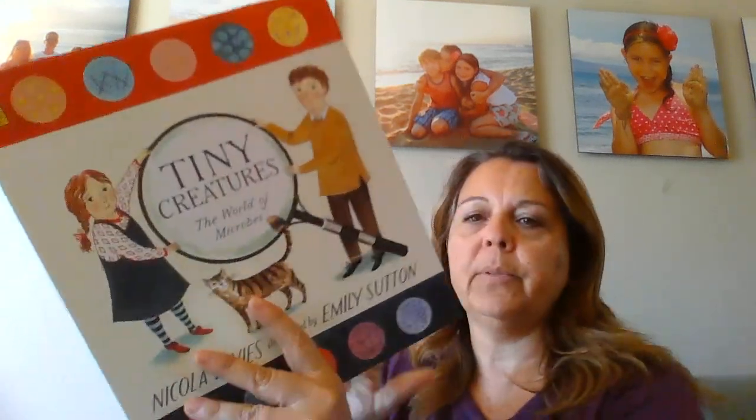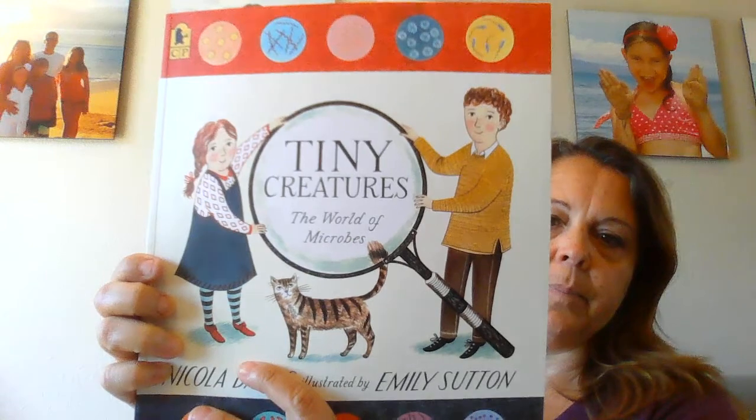Hi, second graders. Last book in this series is called Tiny Creatures, The World of Microbes. And it's by Nicola Davies, illustrated by Emily Sutton.